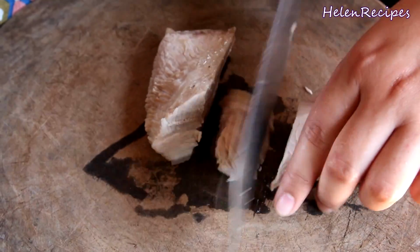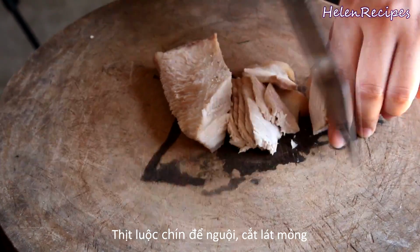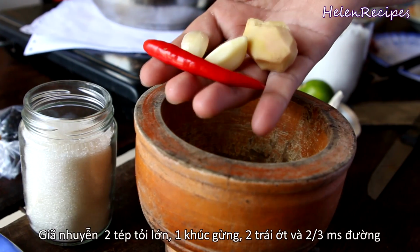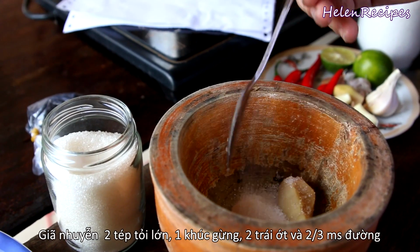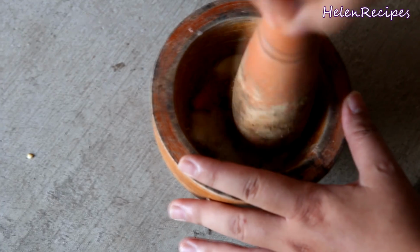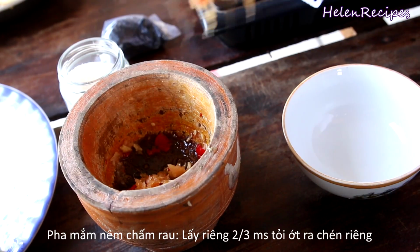After boiling the pork for about half an hour, soak it in cold water to prevent discoloring and then thinly slice. To prepare the sauces, in a mortar and pestle, add 2 large cloves of garlic, 1 thumb-sized piece of ginger and 1 large hot chili pepper. Crush them together with a tablespoon of sugar into a rough paste.